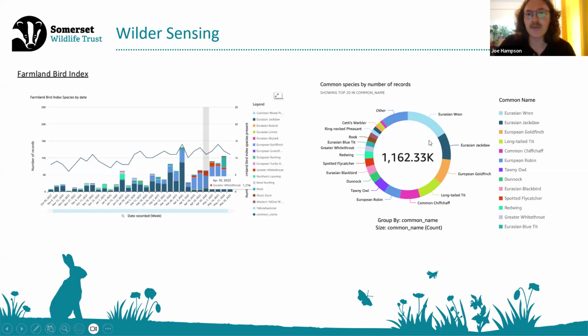Apologies, this is a bit of an older number, but we have picked up a whole range of different species of birds within those 1.3 million-plus records on site. Some are more common, like the wren, which absolutely loves calling and is really loud, and others less so, but with some really interesting insights, like the Cetti's warbler on site, and also some really quite rare species, which I will touch on in a moment.